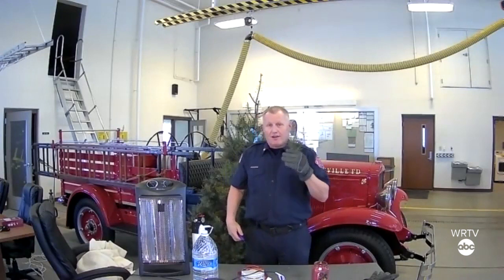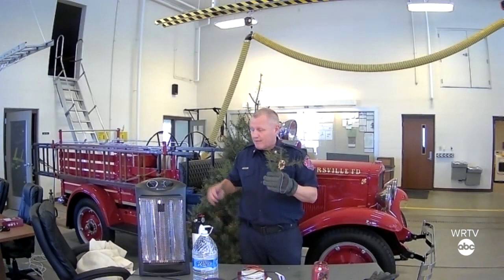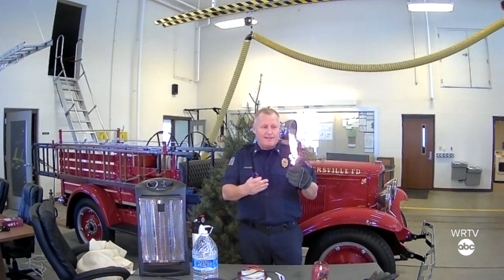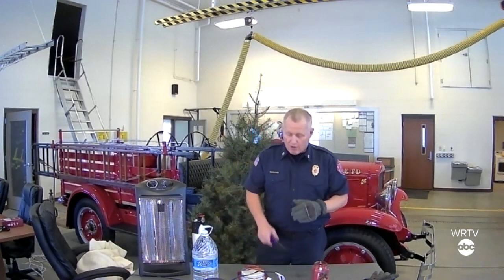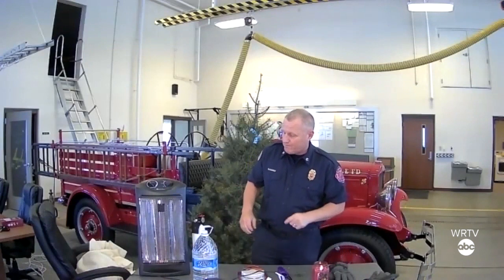If this gets near a heat source, like a candle, anything hot, or anything electrical, like my space heater here to the right, it looks green, but it does not take very long to get this tree going. If you've seen any of these videos of Christmas tree fires that we put out every year, you can see that the fire spreads rapidly. And again, if that's unattended and we don't have a working smoke alarm, which we'll talk about in a second, that can cause major problems for us also.